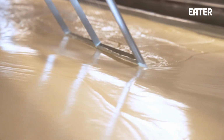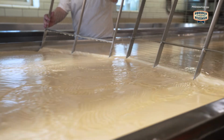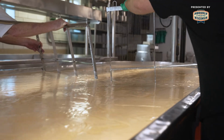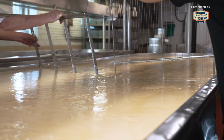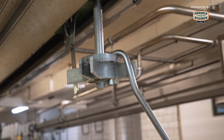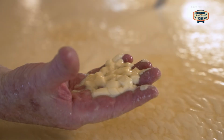Now we're going to cut the coagulated milk. These are 3/8 inch wire knives. We'll cross cut the vat, then we'll go all the way up one side, all the way back down the other with the vertical and the horizontal knives. We're going to put the paddles back in, so once we do start cooking, we can stir it. They're pretty delicate at this point.